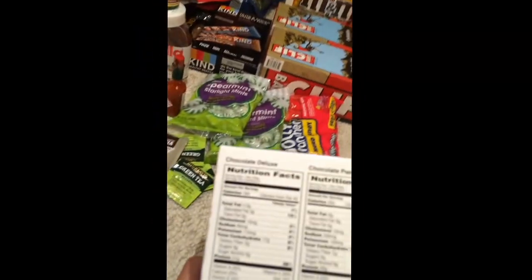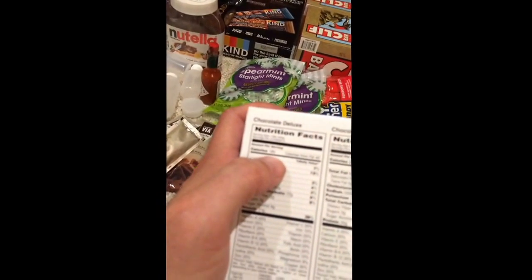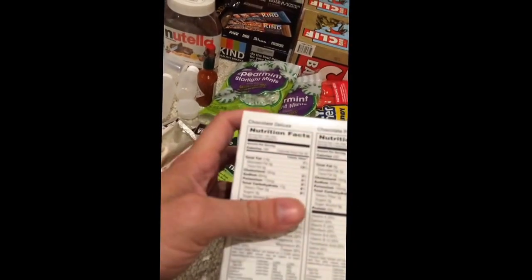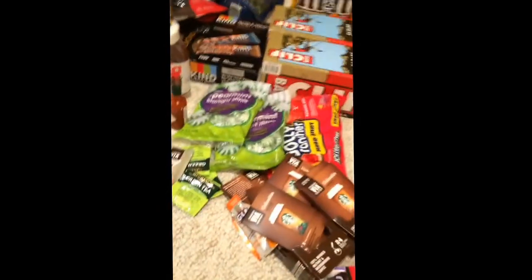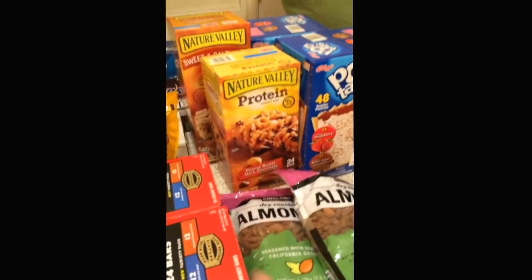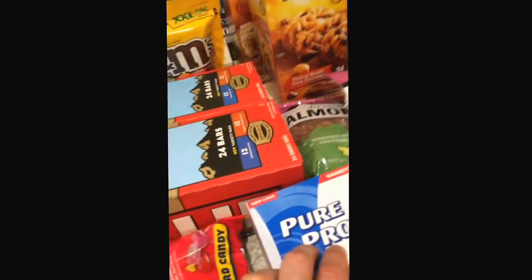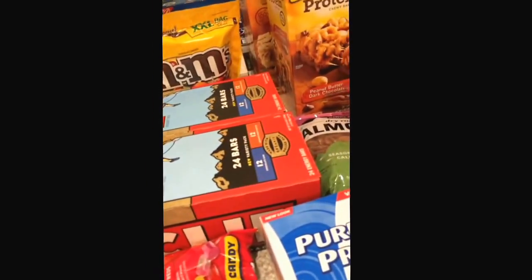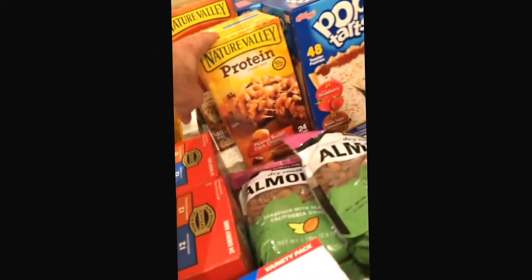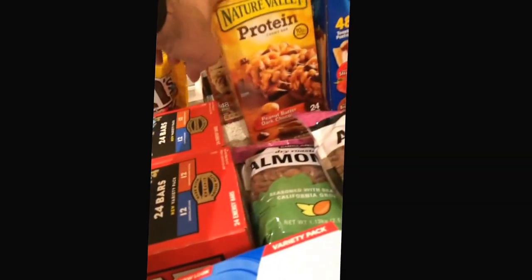Now these protein bars, they have between 180 and 200 calories per bar. Each bar weighs about 50 grams. So you're looking at something that's very similar to the Nature Valley. I think the price was comparable. These might have been a little bit more expensive. But again, I did get 18 bars. Actually, I got fewer bars. You get 24 bars with the Nature Valley protein, 18 bars with these new look pure protein. This, I think, is your better buy.